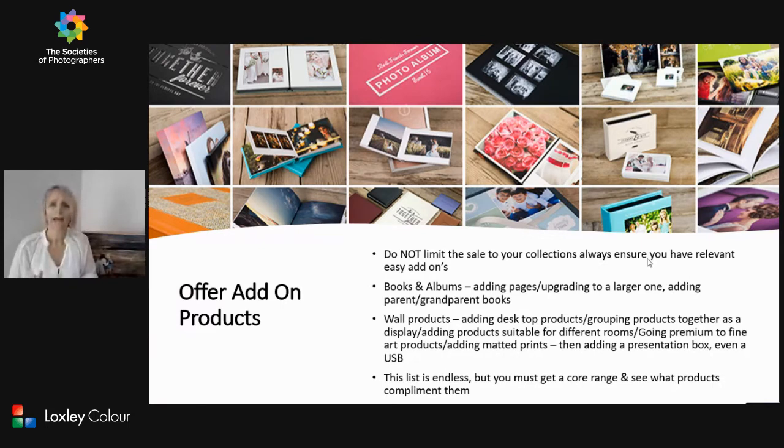For wall products, you can add desk products, so they could be matching desktop products. So if you've got an illuminite on the wall, an aluminium, you can actually have a desk illuminite. Desk acrylic. The gallery block, we've got the desk wrap for quite a lot of the frames. Might be worth looking when you're choosing frames from us, which of the frames have a matching desk frame, because that is a great add-on. And if it is a true desk frame, as in the same range as the wall product, then you have your add-on sales there. So check those out.